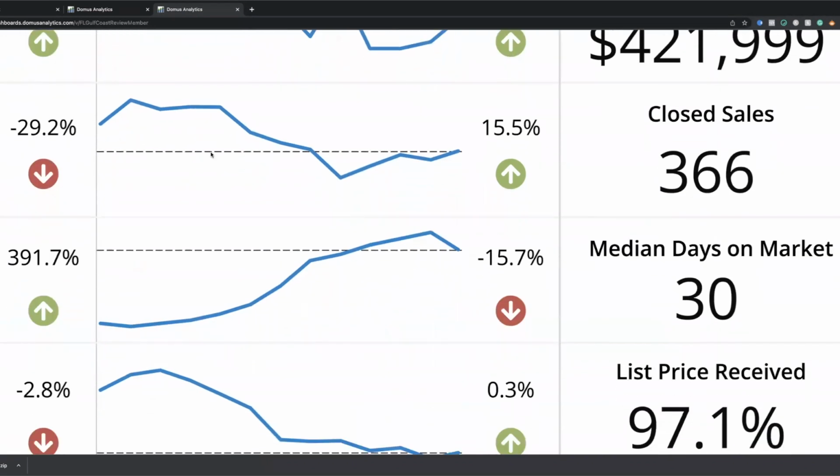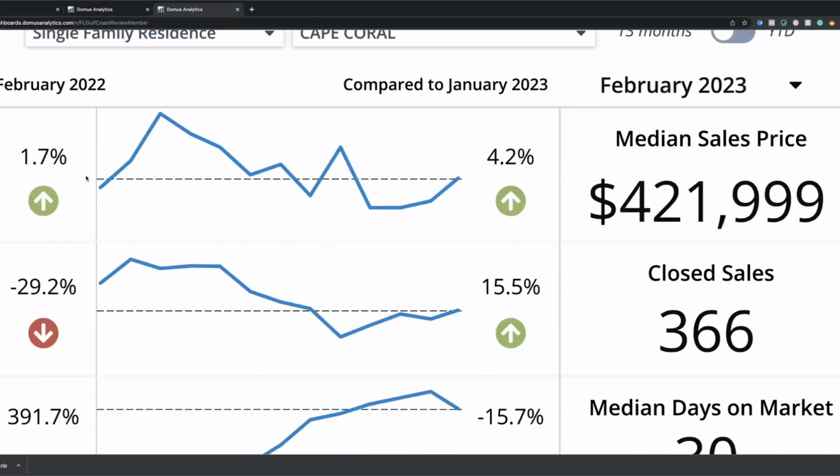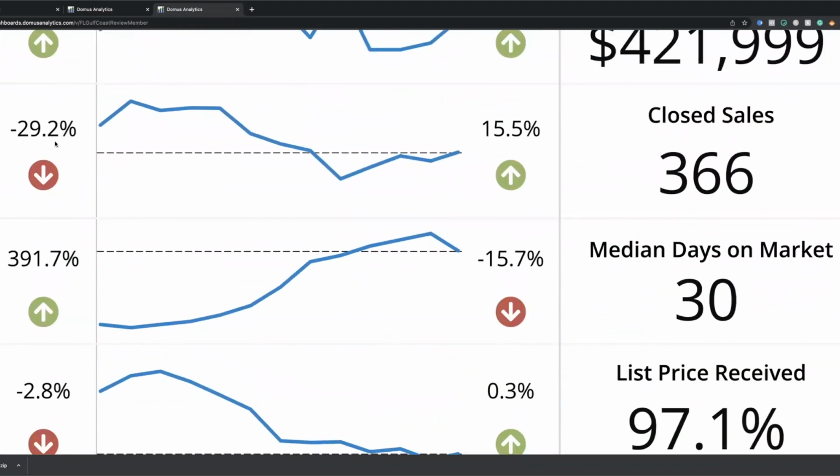So closed sales, you guys see 366. We are 29% down compared to last year. This is last year's numbers, so you see February 2022. So we got almost 30% less than last year, but you see over here the trend going up. I'm gonna tell you why that is in a minute.